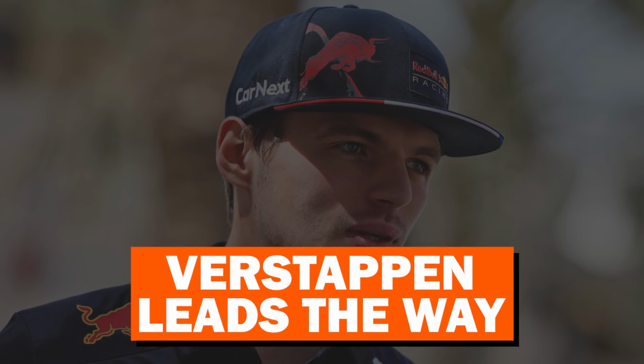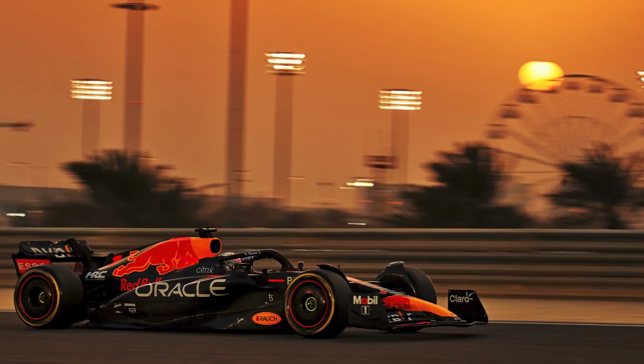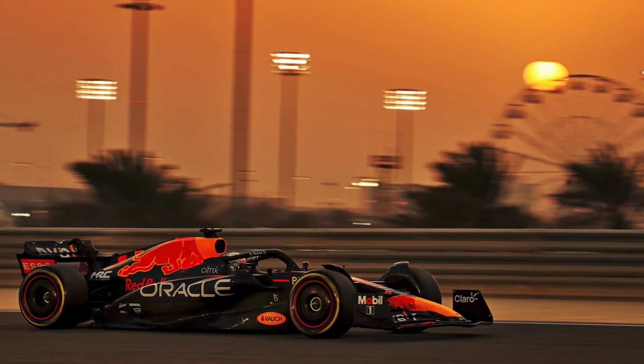Verstappen leads the way. Dr. Helmut Marko was all smiles down in the Red Bull garage, and it's no surprise why. Max Verstappen ended the final day of testing at the top of the timing sheets. The reigning champion set the fastest time, a 1:30.720 on the C5 tyres, despite going for a spin at the final corner whilst preparing for a flying lap a few laps before.